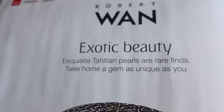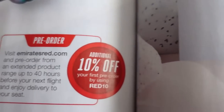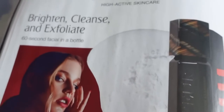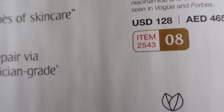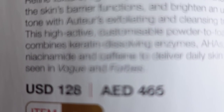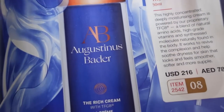Bracelet set, whatever. Okay, we have Tahitian pearls. Natural Tahitian dark pearl 99. You have that rainbowish Tahitian pearl. And now we have beauty, deodorant, makeup, skincare. These are kind of whatever. It feels like the Hermes of skincare. Okay. What is this? I've never heard of this. Definitive enzyme cleaner? Oh, that's the brand. Augustinus Bader. This is their popular Rich Cream, 216.